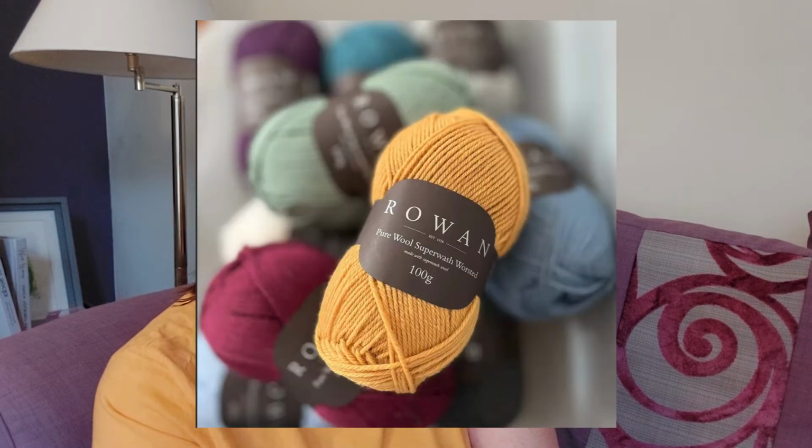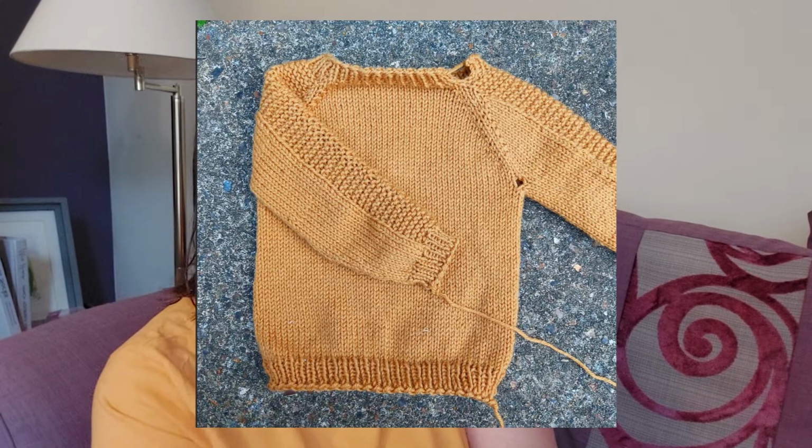My students encouraged me to cast on one as well, and Debbie chose the gold colour from Rowan Superwash Merino Worsted range, and I cast it on and off in a week. No idea who I am, no idea.